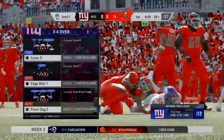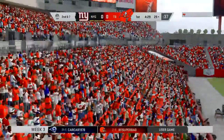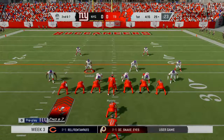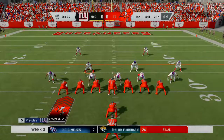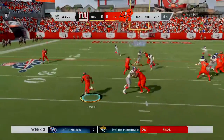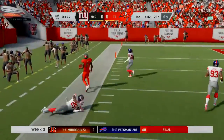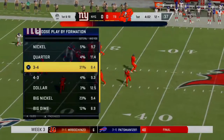There to stop him on the defensive side, Lorenzo Carter. Brings up 2nd and 7. The last run got 3. Now here's 2nd and 7. Staying open. And they try to sweep to Jones. Jones breaking from the contact. It's a pickup of 17 and a first down.